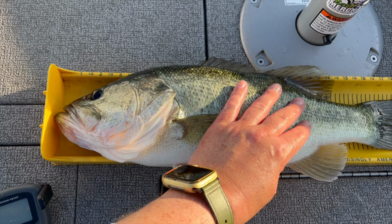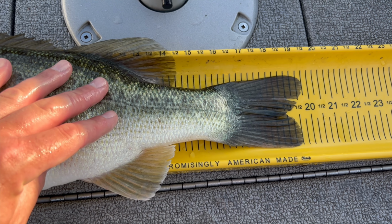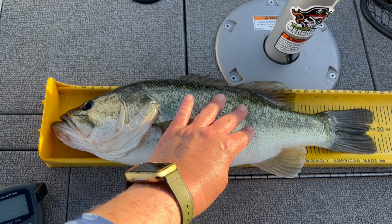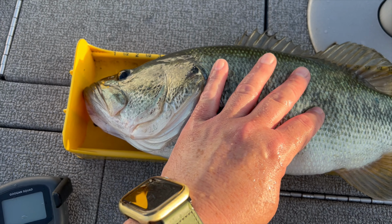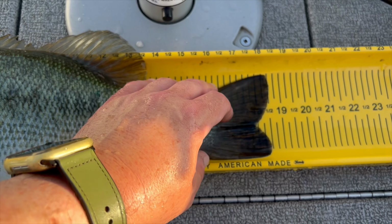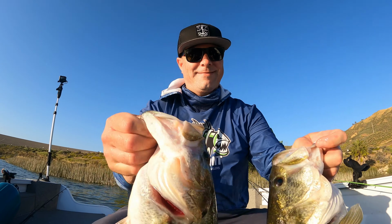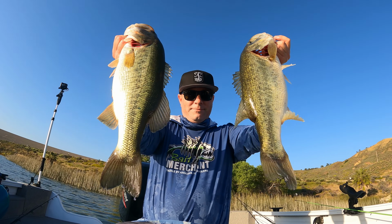Sorry, 4-pounder, 19 and a half. Actually 19.75. Just touching it. Nice one. All right, 3.7, 3.8 I think it was. It's just an 18 and a halfer. Yep. 18.